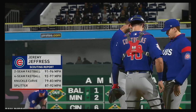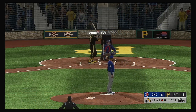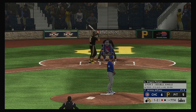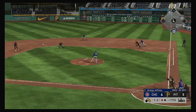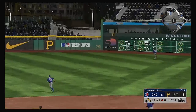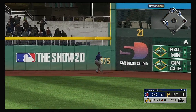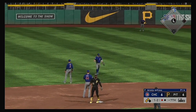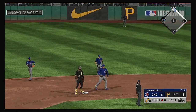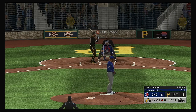Jeremy Jeffress takes the call from the pen as he'll try to get the final two outs of this seventh frame. So now to the plate, Gregory Polanco. Liner toward right center. And he has come through big time as this ought to tie the ballgame and maybe even get him a lead. A tying run is in to score from second. It's a 6-6 ballgame. The batter, number 44.